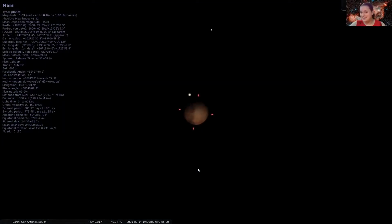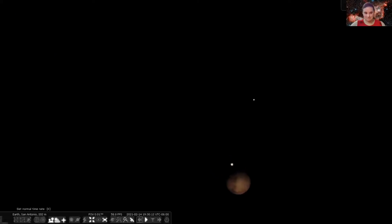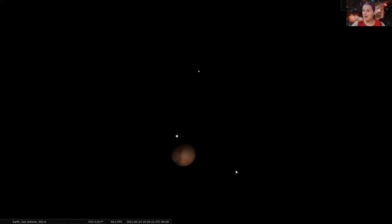Now, you're not going to get this kind of view from a telescope. You have to have a very powerful telescope, but you get the rough idea. Now, Mars is the fourth planet. Oop! I keep forgetting you have to pause time or else it will drift out of your field of view.